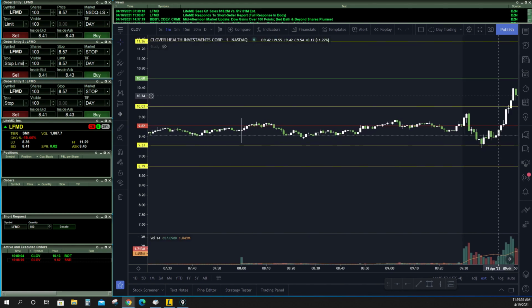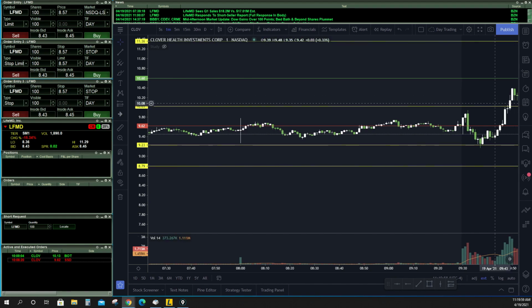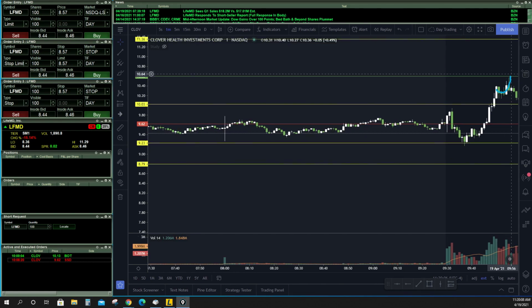Alright, I was waiting for the pullback, and we do get a little pullback right here, and I actually sent an order out for 10.09 to get filled, but it drops down to 10.14. It never gets down there, and then it goes on to get closer to the target. So I completely missed this trade because I was being more conservative, waiting for the pullback back down to the support level, and then look to enter. So it's unfortunate because I had the right idea, it just didn't do exactly what I was looking for it to do in terms of my entry.